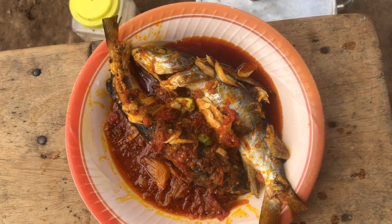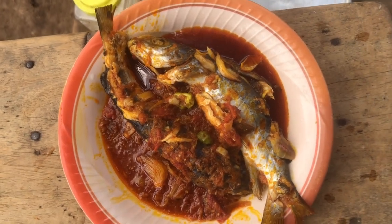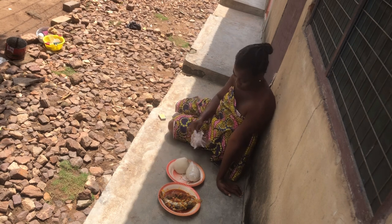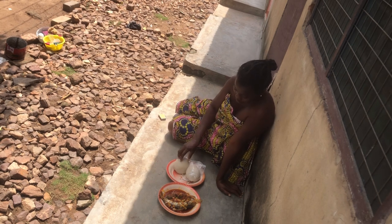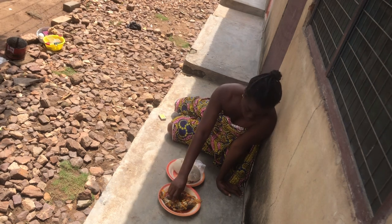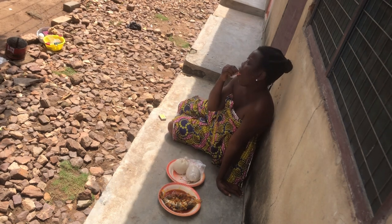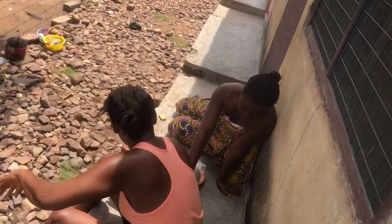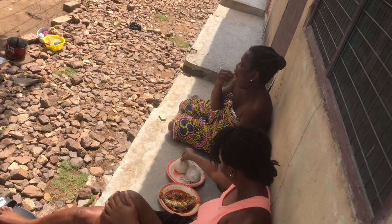Our food is done. Look at how I've served myself and we are enjoying ourselves. Guys, let's eat, okay? This food is very delicious. Next time when you go to Volta, ask for BLODOVI TADI or WEVI TADI, any fresh fish stew, and I bet you will love it. It will become one of your favorite foods.